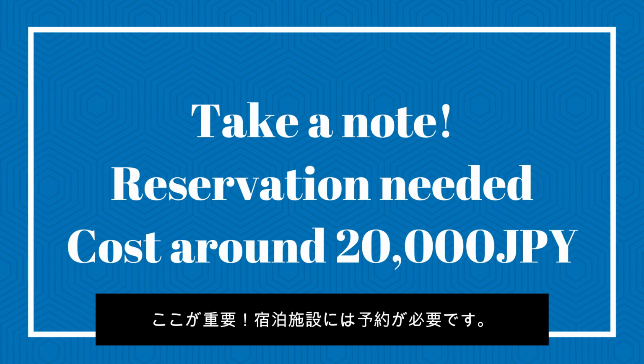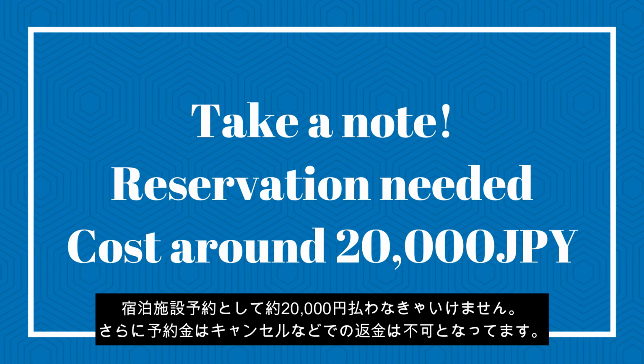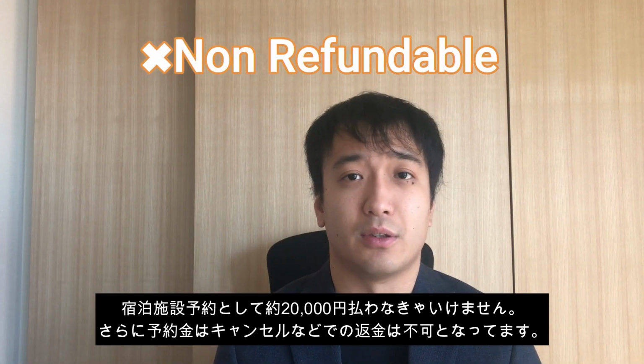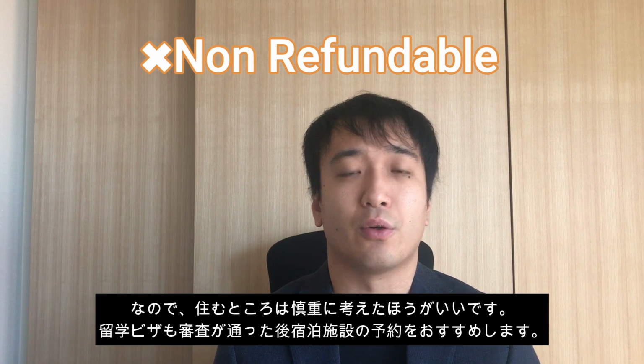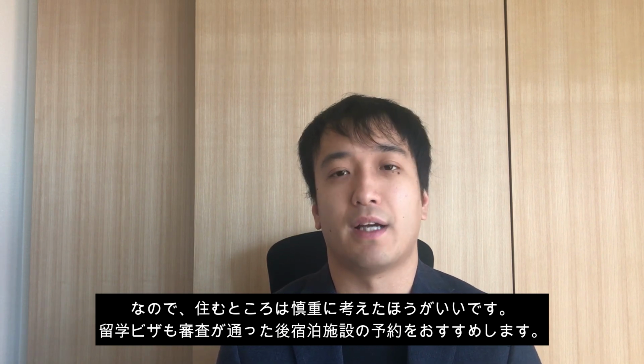To take note, they will usually ask for a reservation fee for the accommodation. It's about 20,000 yen, and the cancellation is not refundable. So make sure you are going to take the place and make sure your visa is ready for applying.